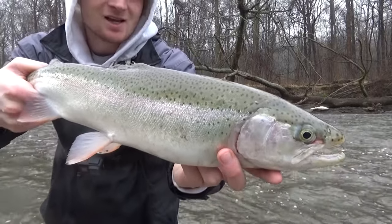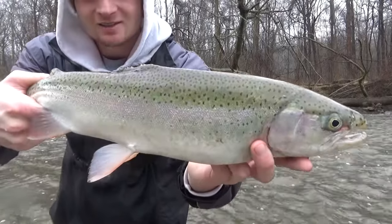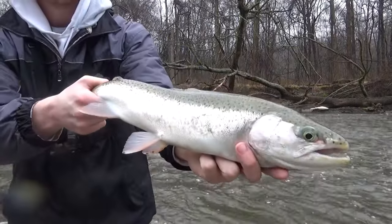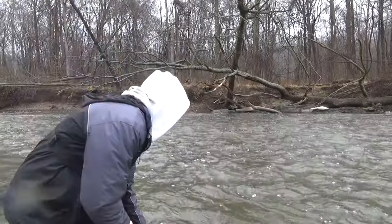Steelhead. I'm just on the little grind today. I'm not catching many big ones this trip, but a fish is a fish. Little chromer. Get right back in.